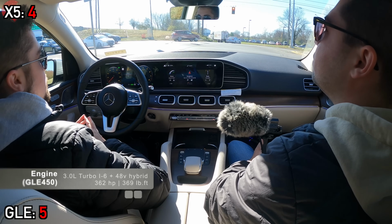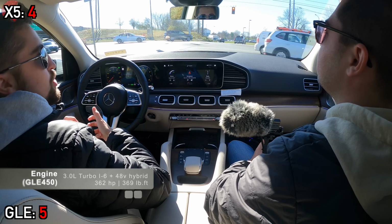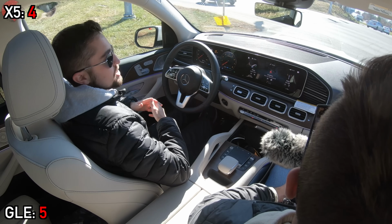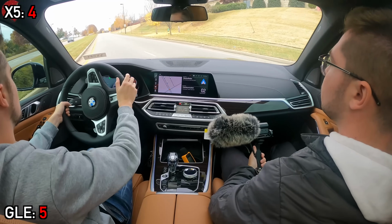So what is powering this is a 3-liter turbocharged inline 6-cylinder. This is paired with Mercedes EQ Boost, which is a mild hybrid system, and the total output is going to be 362 horsepower, 369 pound-feet of torque.